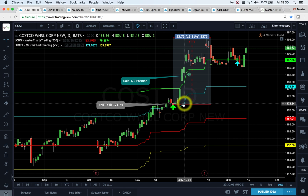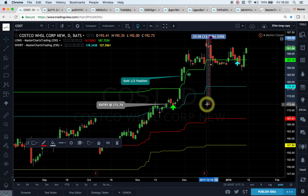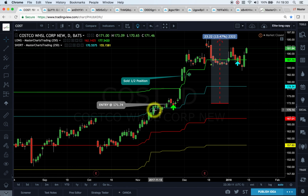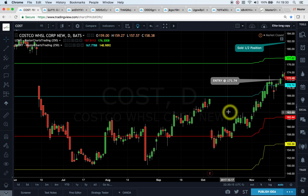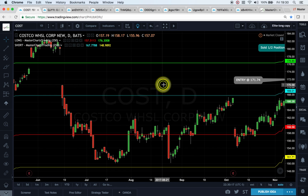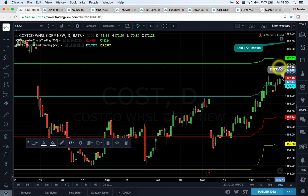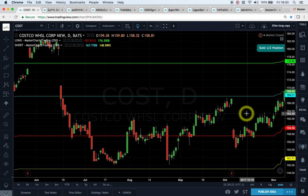I didn't really mess around. The reason why I entered is pretty straightforward: it's this breakout. So I don't think too much about anything. Let's just go through my thinking, how I thought back in November of last year.